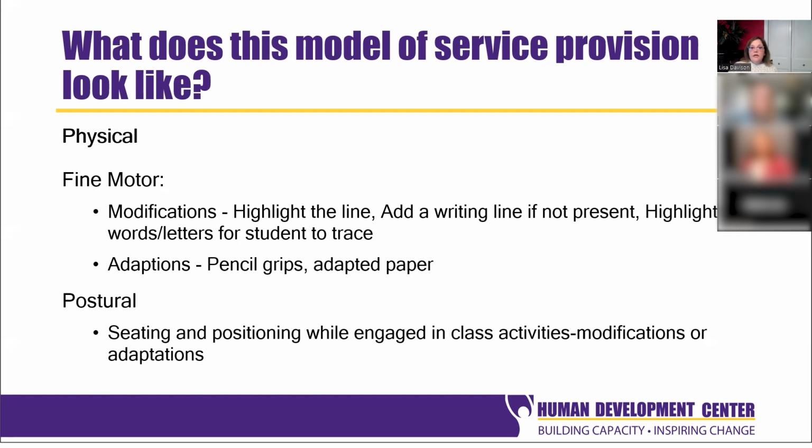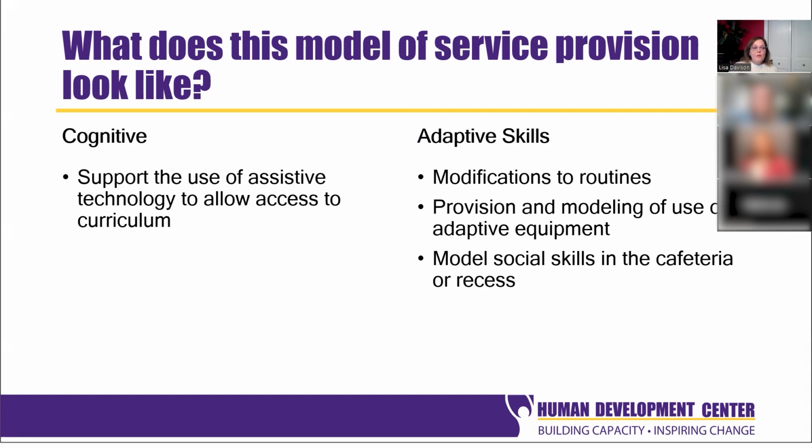Posturally, when we're looking at seating and position, while the students are actually engaged in educational activities, rather than what those needs look like in a contrived situation in another room where there's minimal distractions or it's set up in an ideal situation. So when we are in the classroom, we can get more generalization of those recommendations and those skills when we're there, kind of problem solving in real time and on the go.